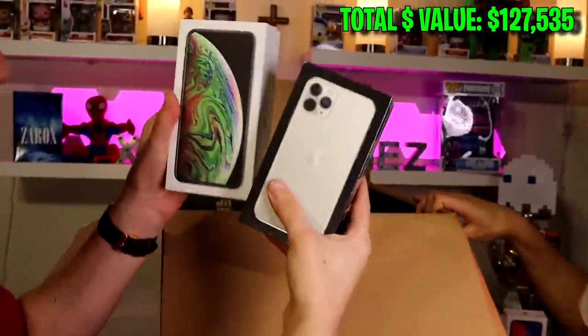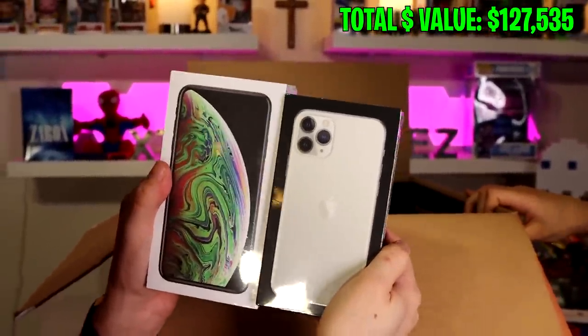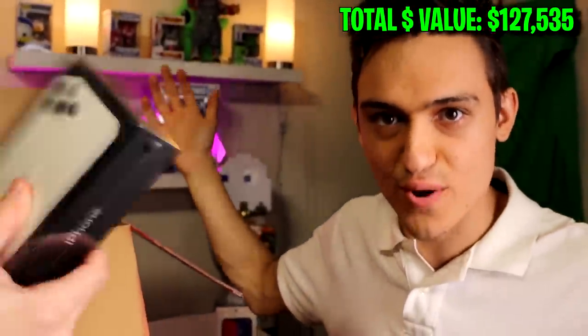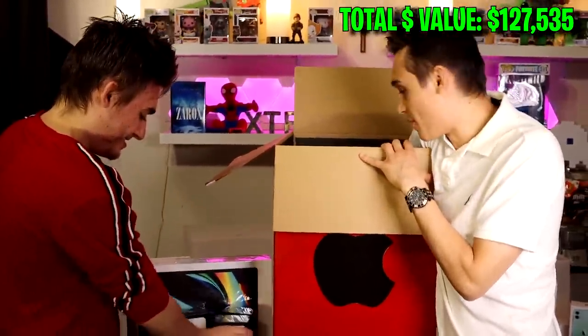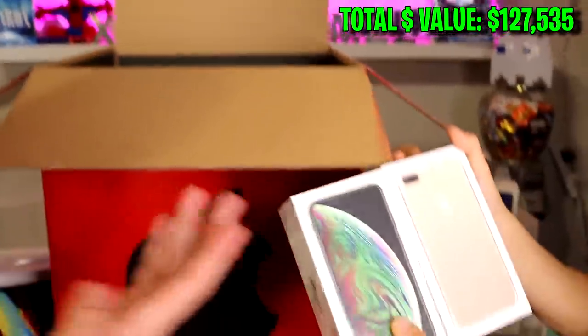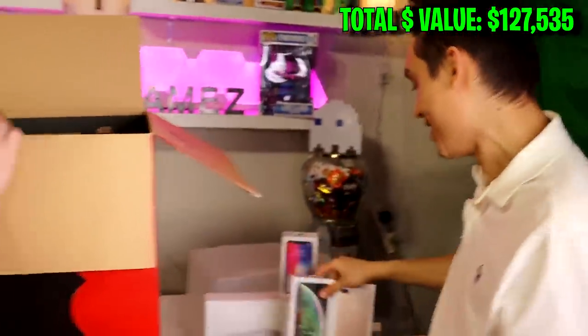An iPhone XS Max, I think. And an iPhone 11 Pro. We just literally keep getting iPhones. It's the story of Apple boxes. But you know what? It's worth it. It's sick. All right, here we go. What a surprise! Two more iPhones! When you pay this much for an Apple box, you expect to get this many iPhones. And I will not complain. I'm happy.